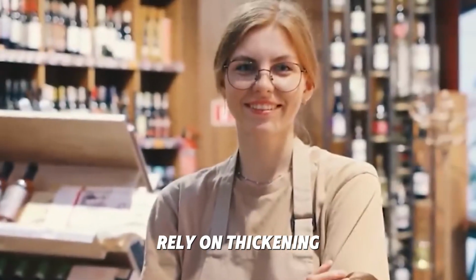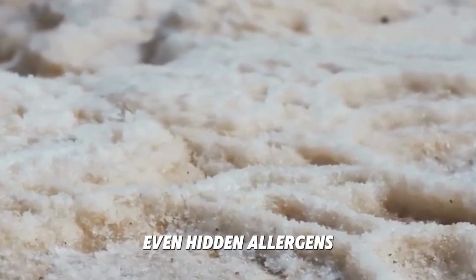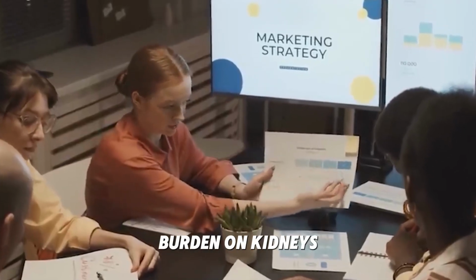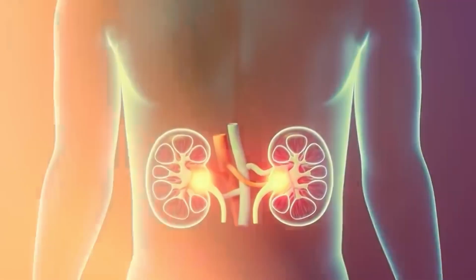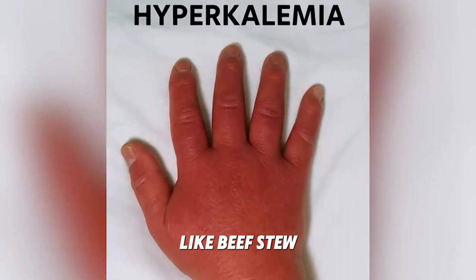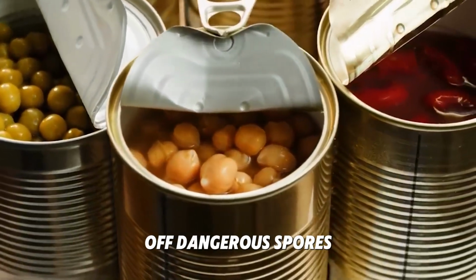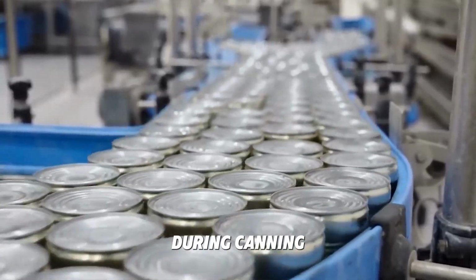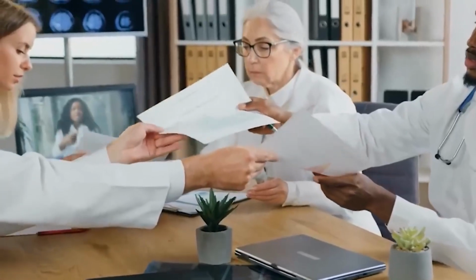Canned soups often rely on thickening agents like starches and sugars, phosphate stabilizers, and even hidden allergens. Phosphates in particular are a silent burden on kidneys and bones, especially dangerous for those over 60. Botulism is also a lurking concern. Low-acid soups like beef stew or cream-based options need exact processing conditions to kill off dangerous spores. One mistake in heat or pressure during canning, and the sealed can becomes an incubator for a tasteless, invisible toxin.